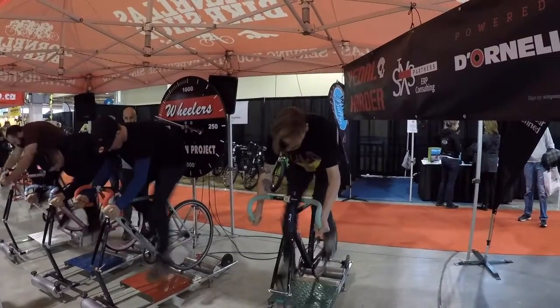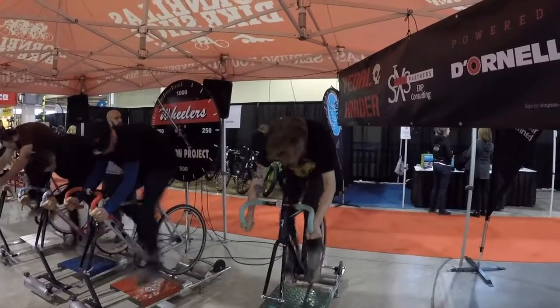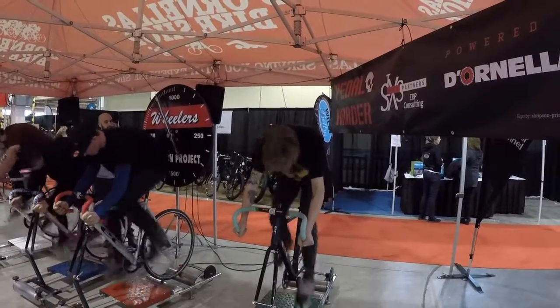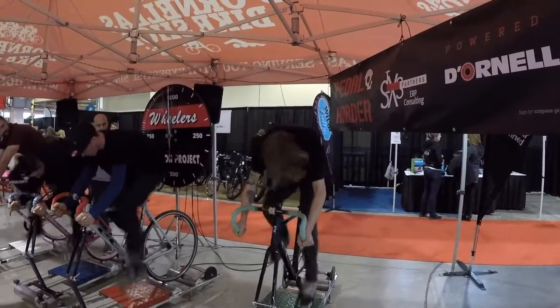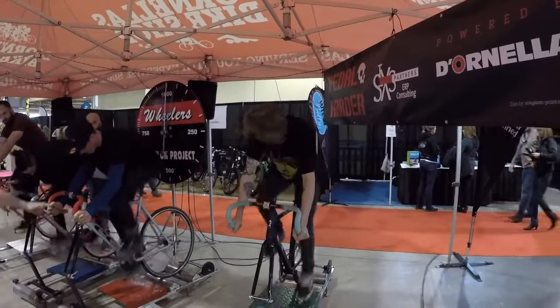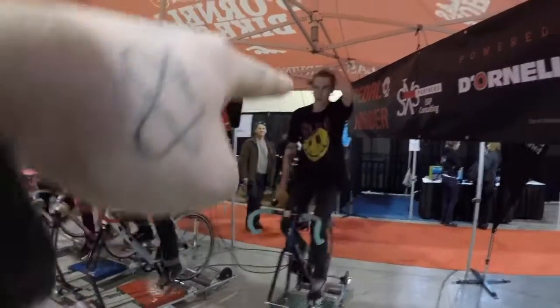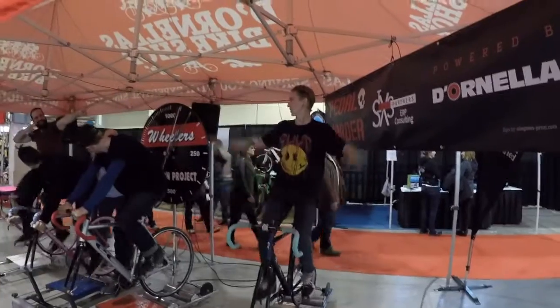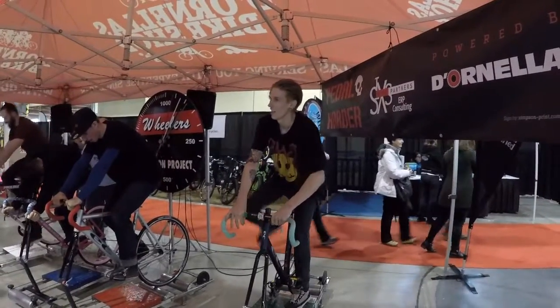Okay, we got white up to an early lead. Looks like it's gonna be white and green duking it out. Here comes green though. Who's it gonna be? It looks like it's gonna be green, white. Red's bringing it in, and then it rolls on. Good ride, let's hear it. There he is. That's my favorite. Sportsmanship. Oh, good job.